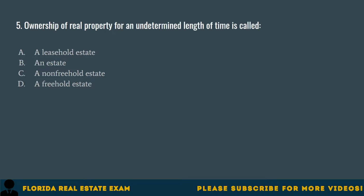Question 5. Ownership of real property for an undetermined length of time is called A. A leasehold estate. B. An estate. C. A non-freehold estate. D. A freehold estate. The correct answer is D.